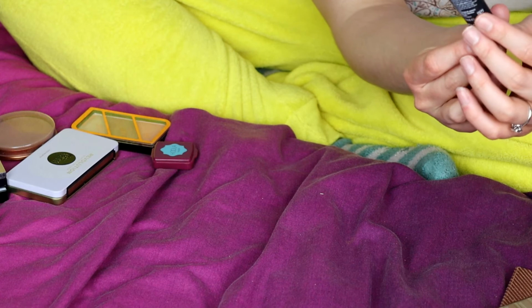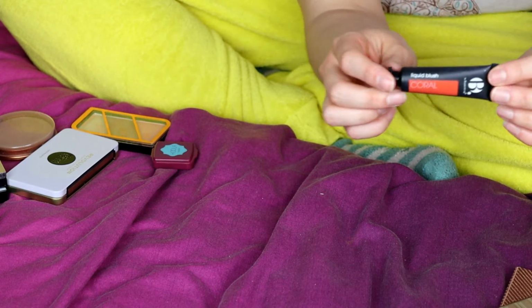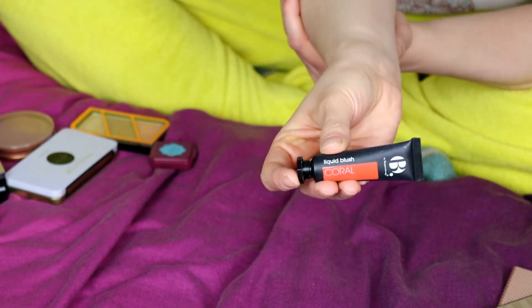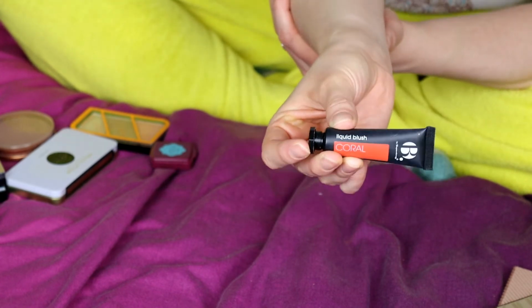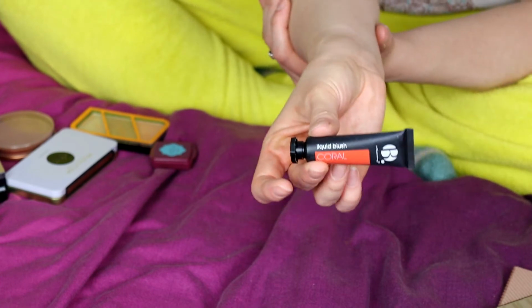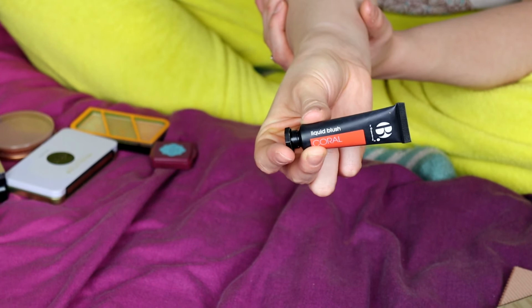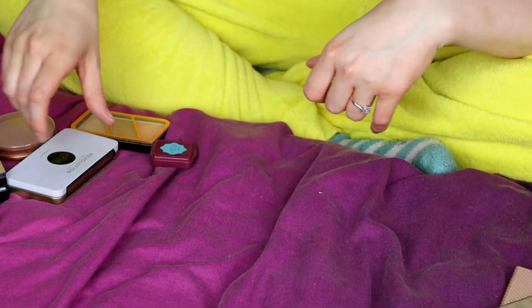And this as well, this is the B Liquid Blush in Coral. Now, I know you guys are thinking, this is a blush, Rebecca, but on my skin tone, it comes out like a really nice bronzy colour. It's beautiful as a bronzer. Deeper skin definitely will work as a blush, but for me, it works as a bronzer. I love it for that reason. That's why I wanted to keep it.